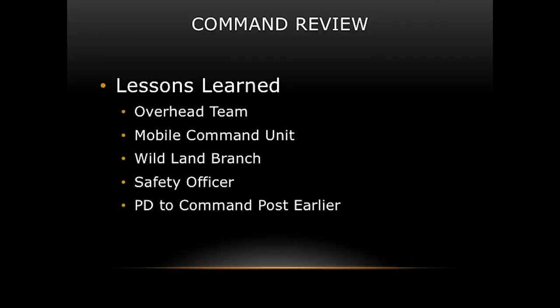We could have had an IC and then had a fire branch and then a wildland fire branch and put those divisions there. Or we could have kept an IC, had an operations, and then had a fire branch and a wildland fire branch. Because that wildland fire was different, and it would get people in a different mindset if they knew they were going to a wildland fire branch. So those are a couple things that I think could have made the incident run better as far as the structure.